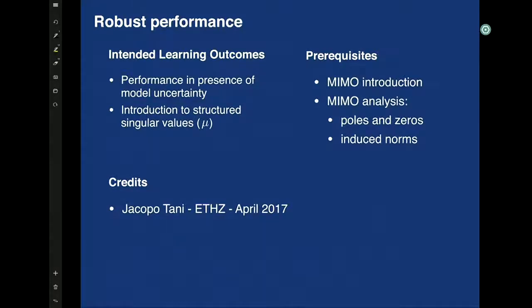What is the argument of the next module, the next hour? We're going to talk about robust performance. As we said before, we have been studying systematically every aspect of nominal stability, nominal performance, and then we introduced uncertainty that created the problem of robustness. And, of course, once you have uncertainty, it's appropriate to rediscuss both stability and performance. So we just discussed the stability. Let's look at robust performance.